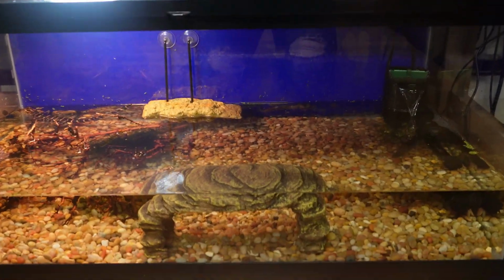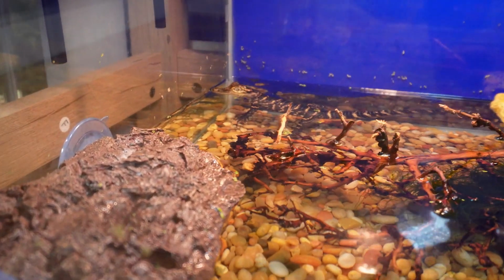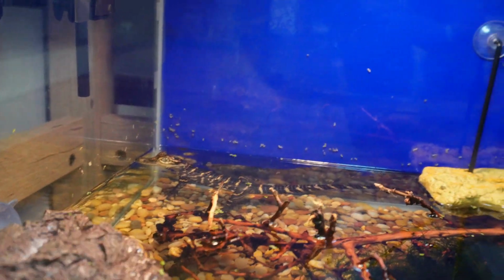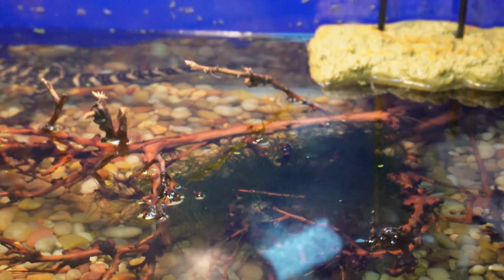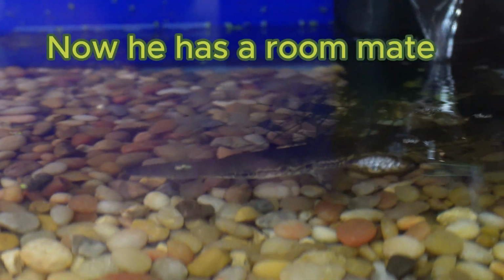So the other thing that I got the same day I got the Asian water monitor is this dinosaur right here. For those of you who are familiar with me, this is Petrie's cage. One of my little baby American alligators. This is my smallest American alligator that I have, and his name is Petrie. This is his enclosure.